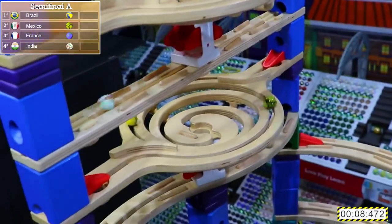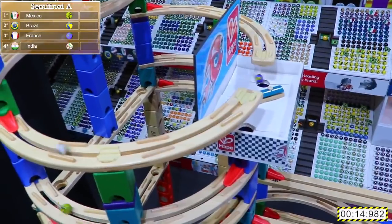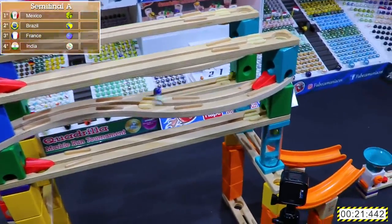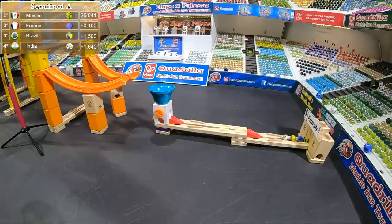2 spots in the finals on the line. Right now, the transfers are Brazil and Mexico. They are 2 heavyweights in Marble Fubica lore. They have done very well in the history of this channel, and they look to continue that here. They're still in the transfer spots as we make our way down to the final funnel. Here goes the jump. There goes a win for Mexico, but out of nowhere, here comes France, and they will advance. Passing Brazil in the funnel to advance to the final, it is France.